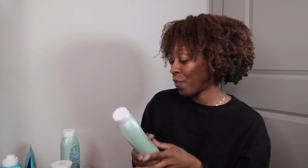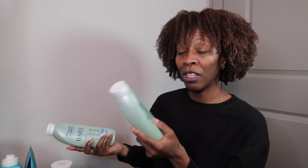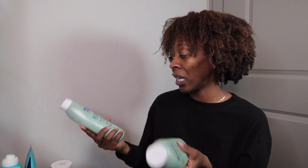So I didn't use it in my last wash day, but I did use it before. And they have two different kinds. They have the Soothing Hydration and the Pure Clean. So depending on what you need, they have it. Let's move on to shelf number 2 because, baby, it is full.